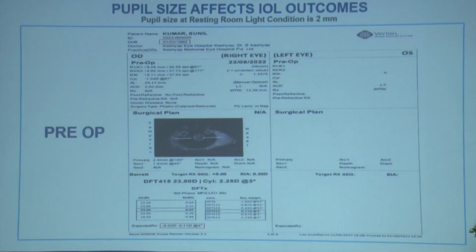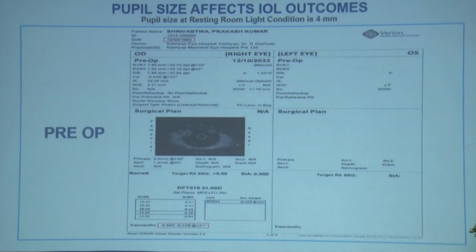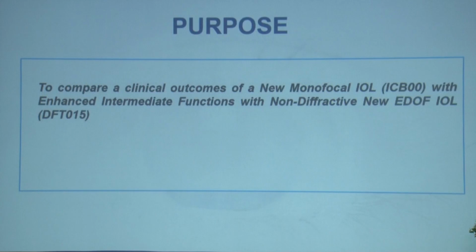And pupil size is very important for VVT. If the pupil size is 2 mm, then we have to take the IOL power targeting emmetropia. This is the post-op. You can see the eye trace. The patient has achieved emmetropia. This is the 4 mm pupil. We have selected the IOL on the little myopic side. You see the post-op eye trace. We have achieved emmetropia.